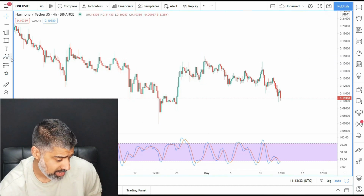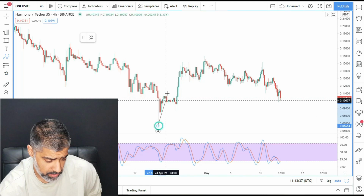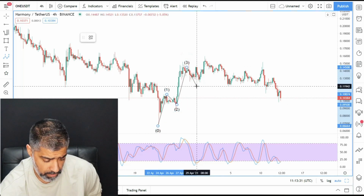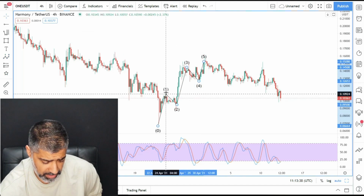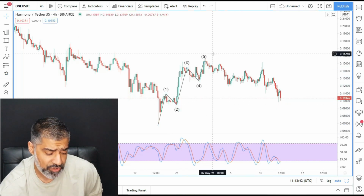Well, let me show you what I see on a micro scale, on a lesser degree, is we see a nice 1, 2, 3, 4, 5, right? Now that I've drawn it, it looks pretty clear, right? We want to make sure it's like the peaks, but you get the picture, right? So that's really powerful information.